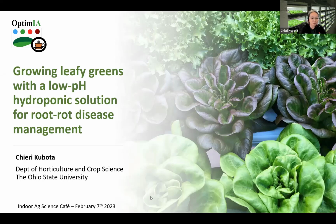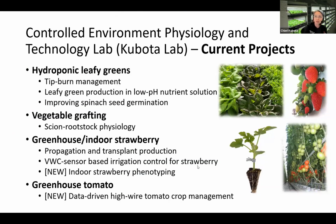All right, so before going into the specific topic today, which is low pH approach for the leafy greens, I'd like to just show the list of programs we have in my lab, controlled environment, physiology and technology lab at The Ohio State University. We work on a variety of things. Some of them are leafy greens optimization of production. Some of them are sort of interface area, vegetable grafting, connecting open field production with greenhouse propagation. And then some of them are fruiting vegetable or fruiting crop production, like indoor or greenhouse strawberry production. So we do a lot of work.